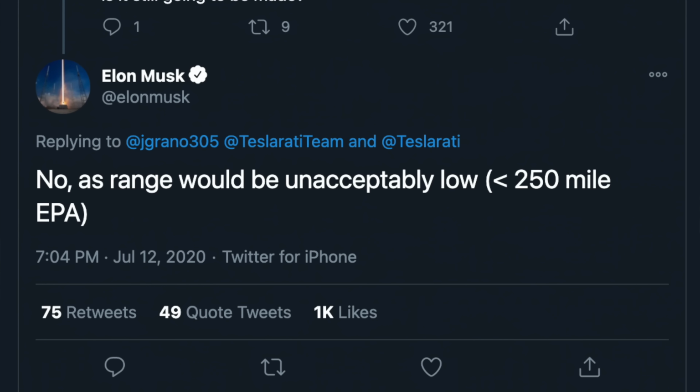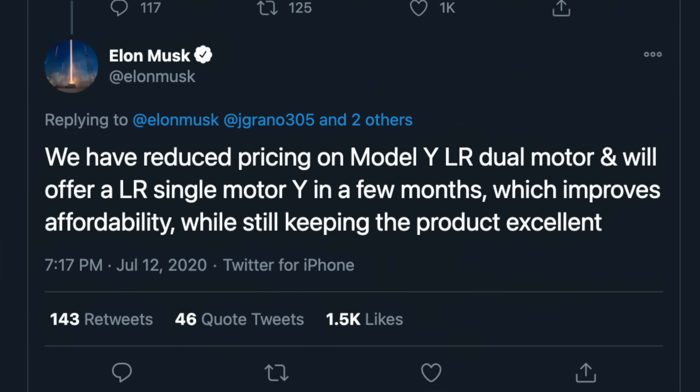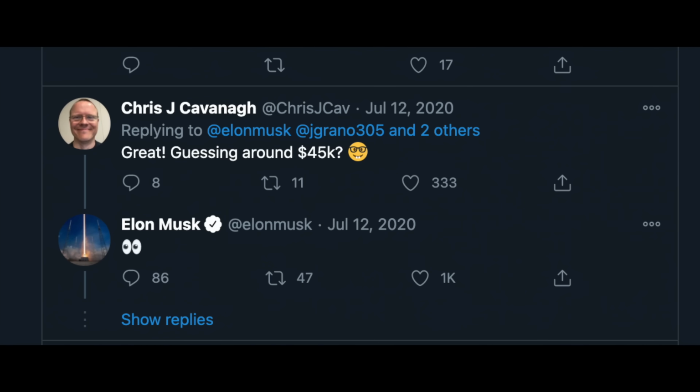And then, according to Elon Musk on Twitter, they decided to cancel the standard range version. He replied to someone on Twitter asking about it and said, quote, "No, range would be unacceptably low, less than 250 miles EPA." Elon also followed that up by hinting that the rear-wheel drive would be coming soon and that it would be great and get even more range than the current all-wheel drive version, which gets 326 miles. He also hinted that this long-range rear-wheel drive version would basically be replacing the standard range version, but be more expensive, around $45,000. Well, apparently Tesla changed their mind.